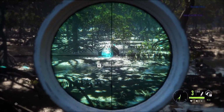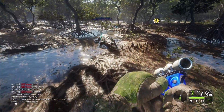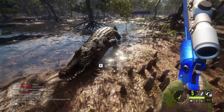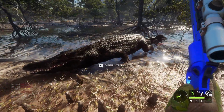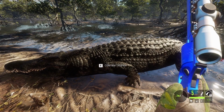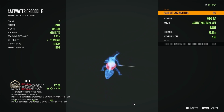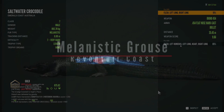Should be a double long, he's down. Here we have it, our first ever melanistic crocodile. Not sure how rare these are compared to the albinos and the other rare variations for the crocodile, but I assume they are one of the rarest. He's an 875.02 melanistic saltwater crocodile, certainly one of the best trophies I've gotten so far on Emerald Coast.